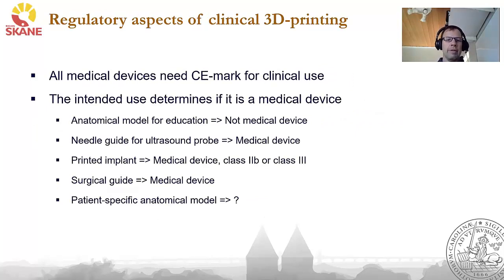Regulatory aspects of clinical 3D printing. So all medical devices need CE mark for clinical use. And it's really the intended use of the print that determines if it's a medical device or not. So anatomical models for education are not medical devices. For instance, the needle guide that we developed for the ultrasound probe is a medical device. If you print an implant and implant it, it's definitely a medical device. It's either class 2B or class 3, depending on where it's implanted.